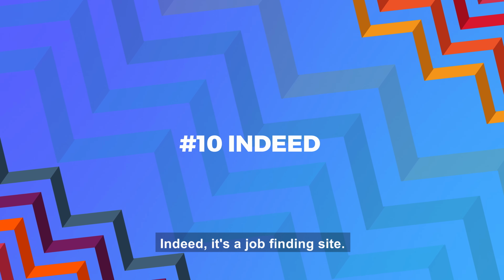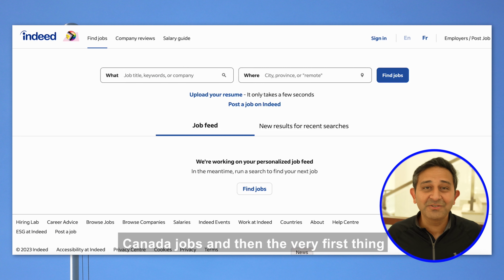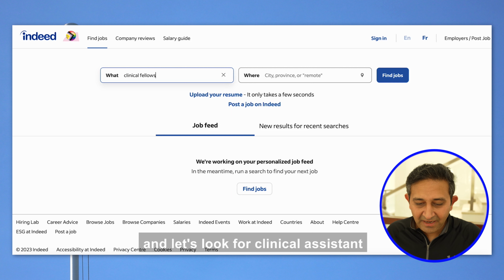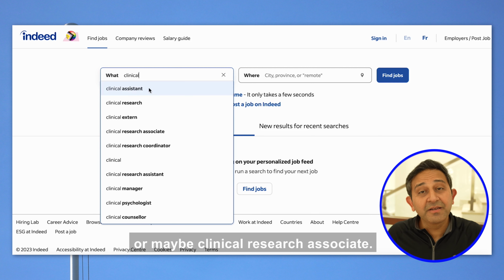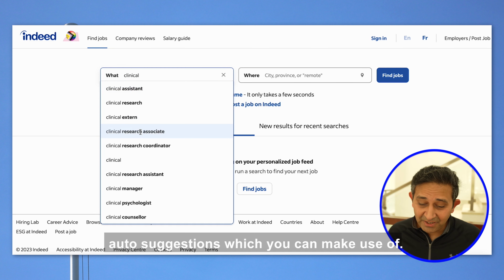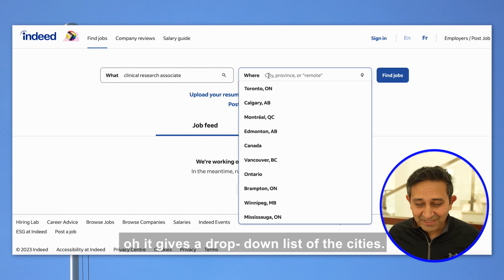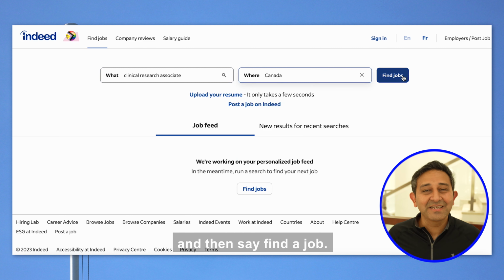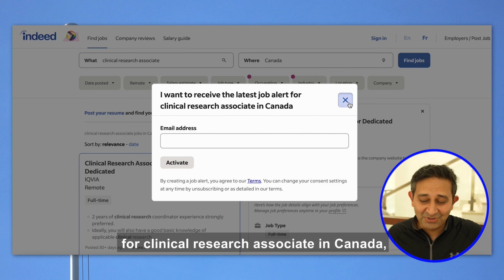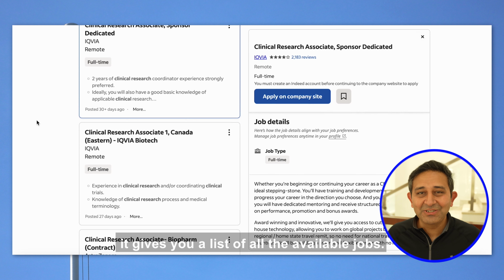Website number 10 is called Indeed. Indeed, it's a job finding site. Alright, so I go to Google and say Indeed Canada jobs, and then the very first thing that opens is called Job Search Canada. Here I am on Indeed.com, and let's look for clinical assistant or maybe clinical research associate. Well, the good thing is this is actually giving you auto suggestions which you can make use of. Let's say clinical research associate, city. Oh, it gives a drop down list of the cities. I'm going to pick Canada as a whole and then say find a job. You can even sign up to receive the latest job alerts for clinical research associate in Canada.